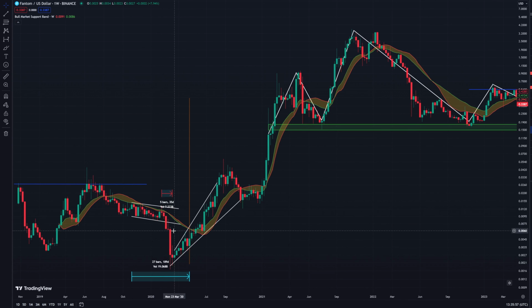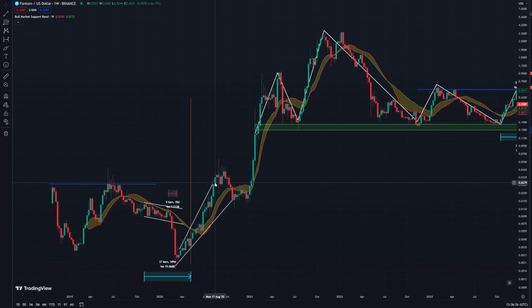Now, if we are only due for one more week of poor price action, which is not a confirmation at all, it's just a previous performance that we're looking at, we could see Fantom temporarily dip below and maybe slowly trend down, but not in a meaningful way, or we could just have a strong reversion and Fantom rallies up into the halving. And we can see that leading up to the halving and after the halving, Fantom just goes crazy.